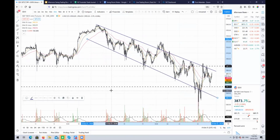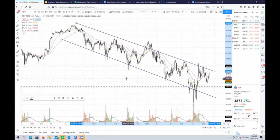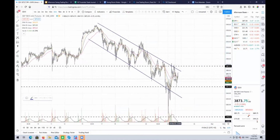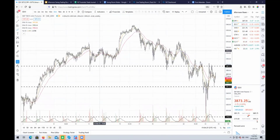1 short term, then 2, Jigger says. And Jigger is correct. I think that's exactly right. I think we're going to have a nice little bull run and then a nice little pullback. Makes a lot of sense.